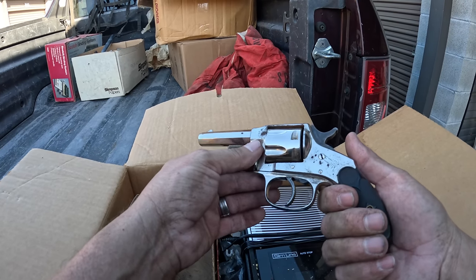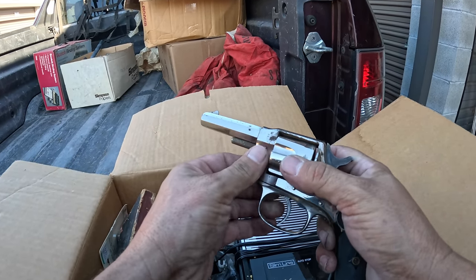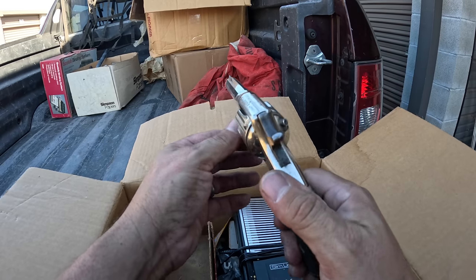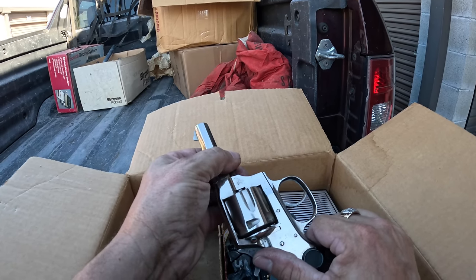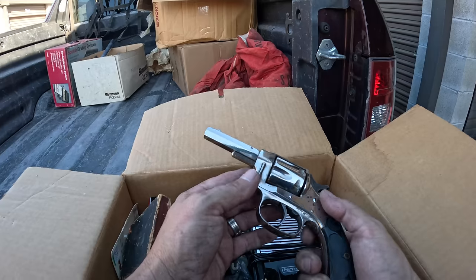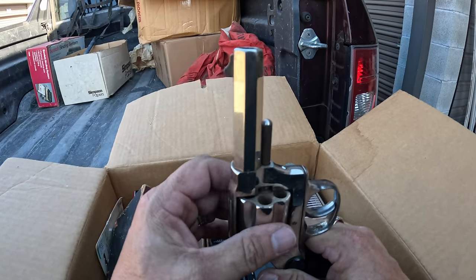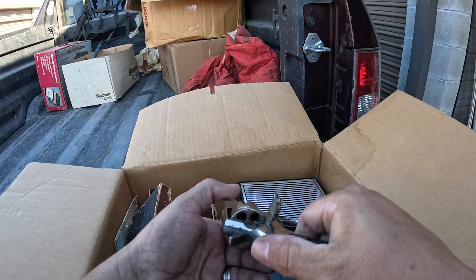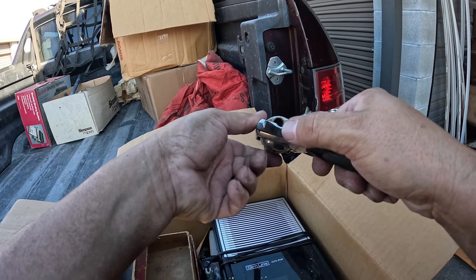Okay, so... How do I open this? Admittedly, I don't know that much about guns. Okay, what's the trick here? It's been a while since I had a revolver in my hands. This is a real friggin' gun right here. What we can see right here, without pointing that in my face. We are not loaded. No, this opens somehow. There we go. Guys, this is a friggin' gun right here.